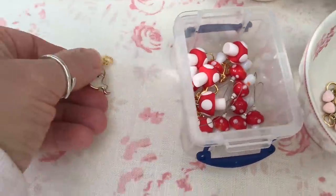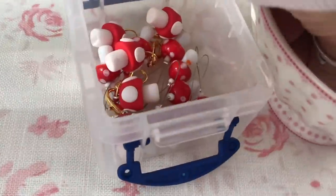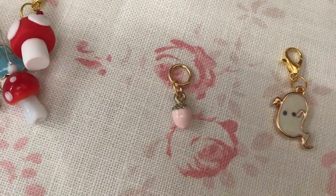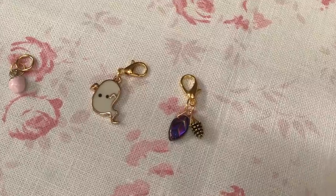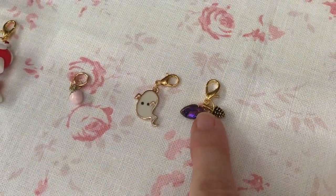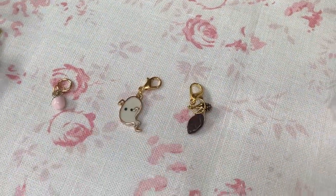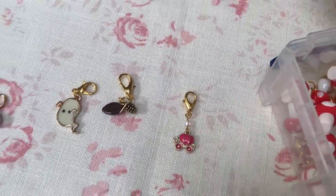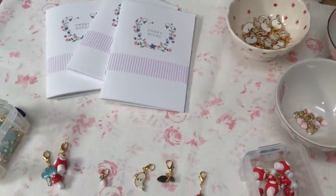I have some cute little ghosts. A few, not many of these, but they're so cute. I'm going to keep one of these. Little pink acorn stitch marker. A little pine cone and pretty leaf. One side of the leaf is kind of pearly colours, and the other side is brown. And I've also got these sweet little Cinderella carriages. So I'm hoping to get these all photographed and in my shop later.